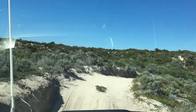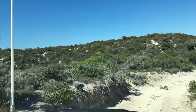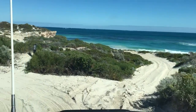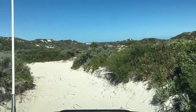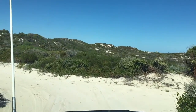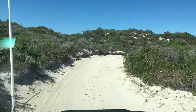Probably wouldn't recommend someone with a two-wheel drive to try and come in here. Some of those little hills do get a bit boggy and chewed up. You know, nice little bays and fishing beaches and swimming beaches along the area. Most of the campsites are sort of just behind the dunes, and you can hop over the dunes and spend the day on the beach or go fishing.